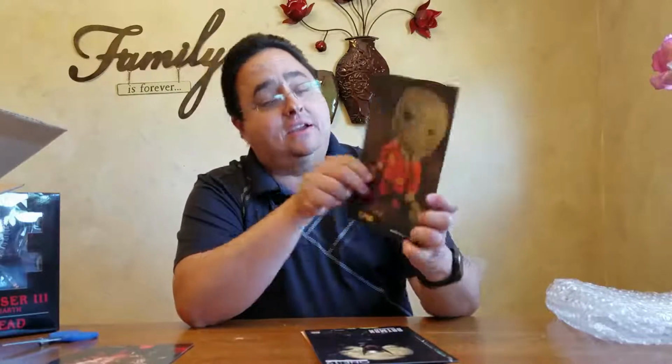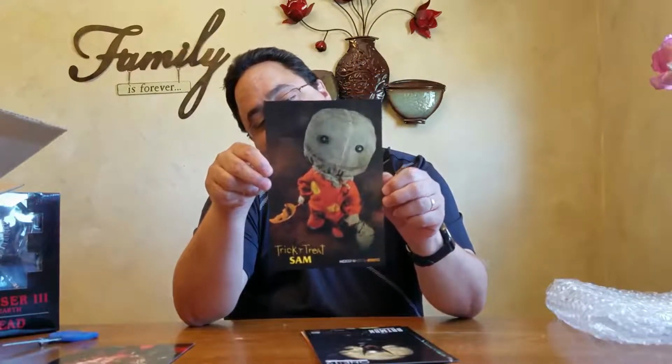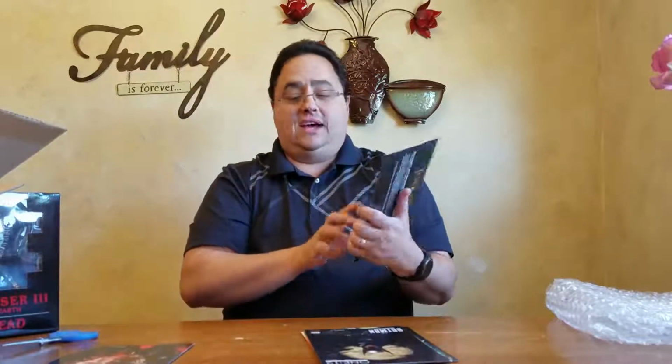Here's the Trick or Treat one. His name is Sam. That's kind of cool. So this is the one I'm waiting on. Is the Trick or Treat Sam, and I like the look of his little lollipop jack-o'-lantern that he has a bite taken out of. So I hope this comes pretty quickly. The back of this says, "Part pumpkin, part supernatural being. It's Sam, the enforcer of the rules of Halloween." So that one I'll be showcasing when it comes in.